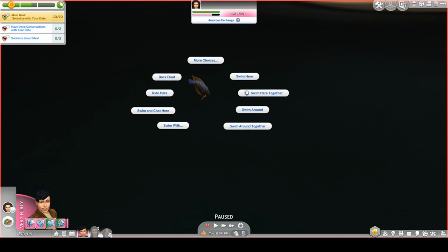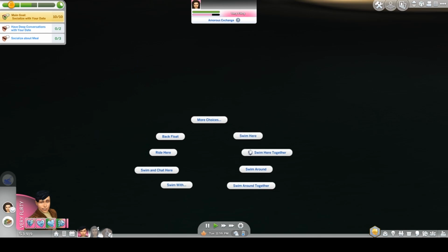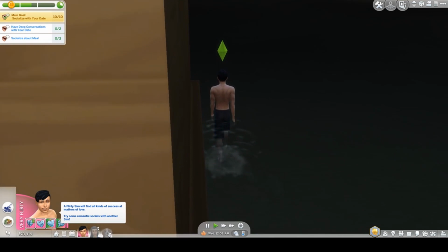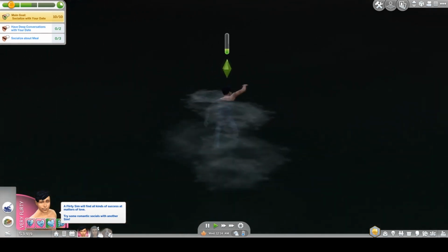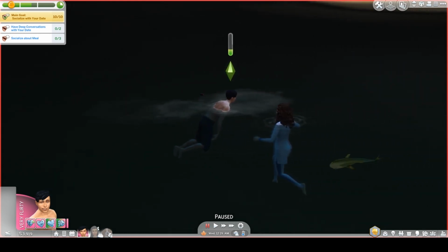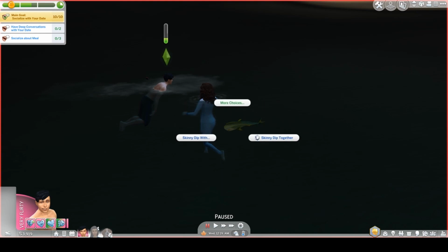So I'm going to have them swim together. Nice to see the fish just hanging around, swimming around. I like that this shack is right on the water. Oh, that's right, I'm not controlling Leia. So that means that I can see Yoni's swimming skill go up. And this is also not a dolphin. Okay, they're not gonna skinny dip, for obvious reasons.